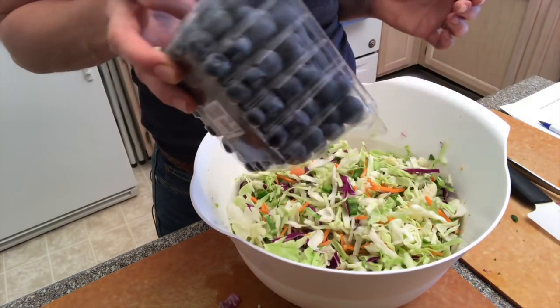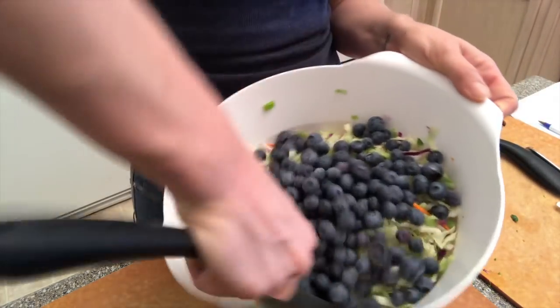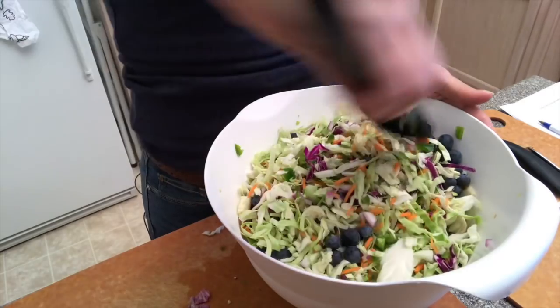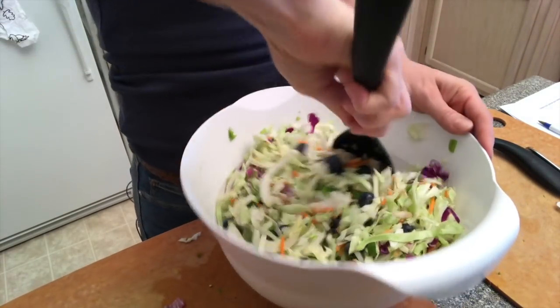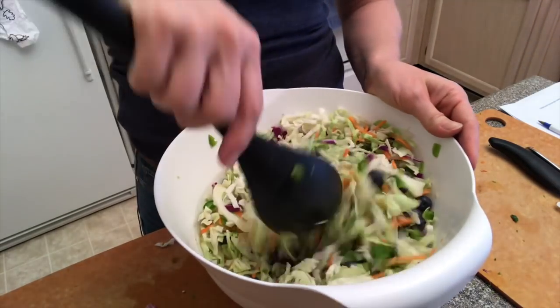Blueberries. What? Yeah, dump them all in there. And it is just such a wonderful, having that little pop of sweetness is so weird and awesome. It just complements those jalapenos perfectly. It's the strangest thing, but just trust me.